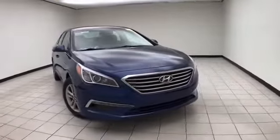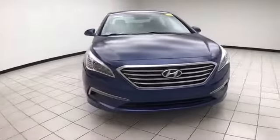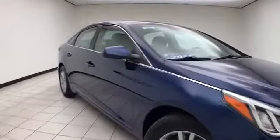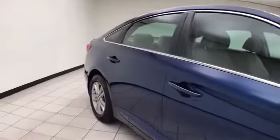Today's special is a low mileage 2015 Hyundai Sonata SE, stock number B9248P. Only 23,000 miles on this one owner. Comes to us with a clean AutoCheck history report, Lakeside Blue in color. You do receive the balance of the factory 3-year 36,000 mile bumper to bumper and 5-year 60,000 mile powertrain warranty.